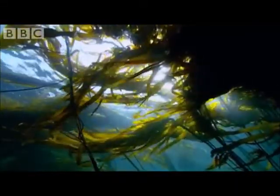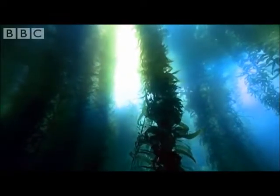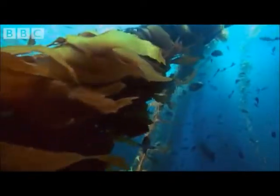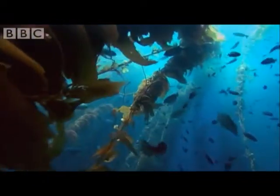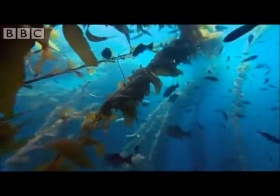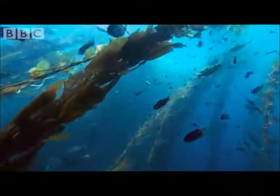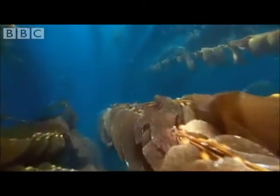Kelps are large seaweeds belonging to the algae family. Kelp forests grow predominantly on the Pacific coast, from Alaska and Canada to the waters of Baja California. Kelp forests provide food and shelter for large numbers of fish and shellfish, and also protect coastlines from damaging wave action. Instead of tree-like roots, kelp have anchors called holdfasts that grip onto rocky substrates. The algal towers are as high as a 3-story house and can grow by half a meter a day.